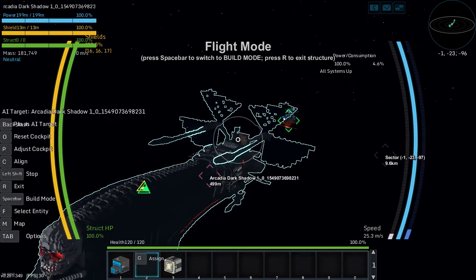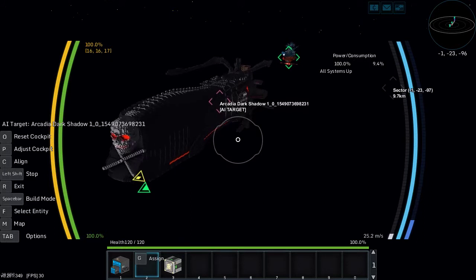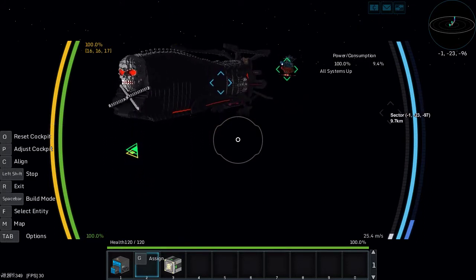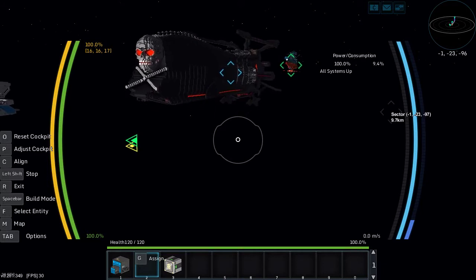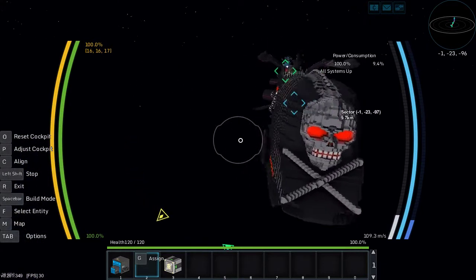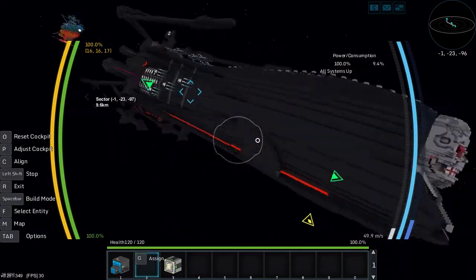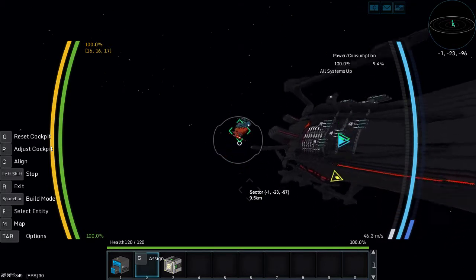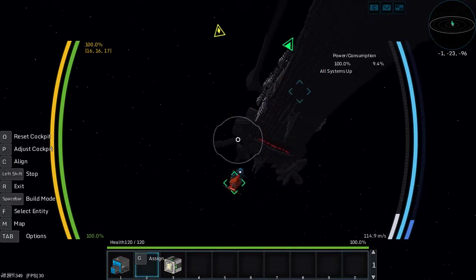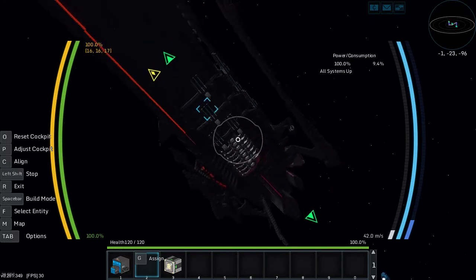I hit the wrong button. Get rid of that glow. Oh boy, oh boy, oh boy. I actually like this thing. I would love to have this thing with that amount of detail added into it, where the turrets on the sides actually go around it like in the anime.